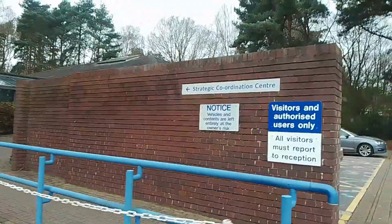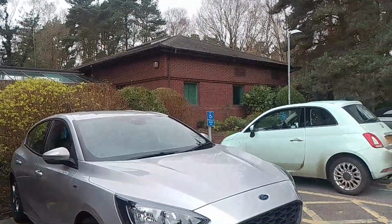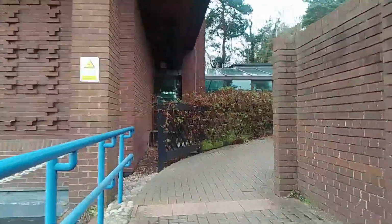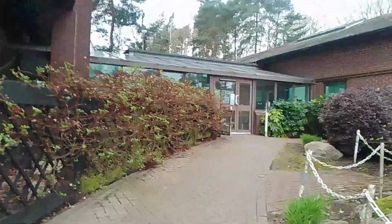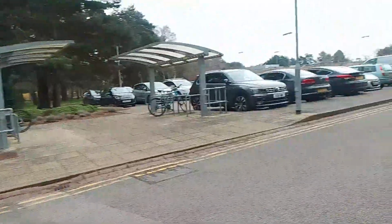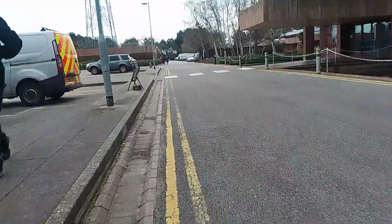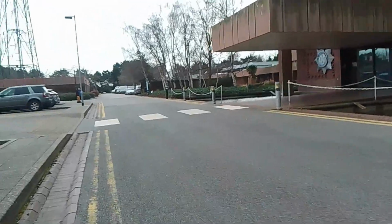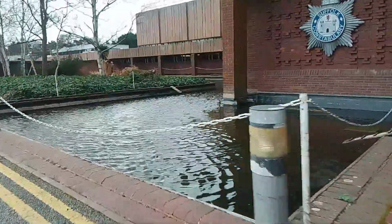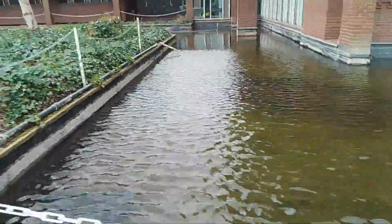We've got the Strategic Coordination Centre, which is this building here. I'm only going as far as here so you can actually see the entrance, which is just there. That little car park. I'm going to get an interaction. Doesn't look like it. Moat type thing goes all the way around. So over there. Can't see anything in there.